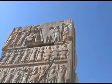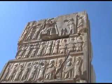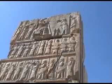The king is standing on the throne, at the back is the prince, and in front of him there is a Median messenger. How do we know he is Median? Because of his hat again.